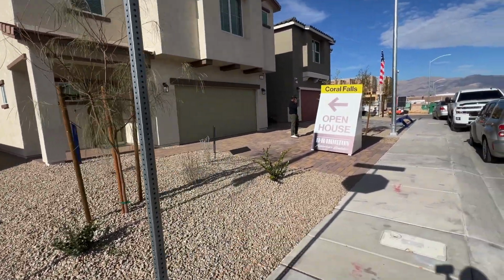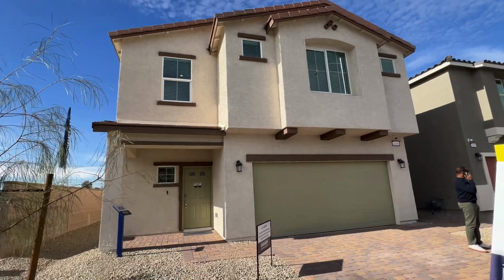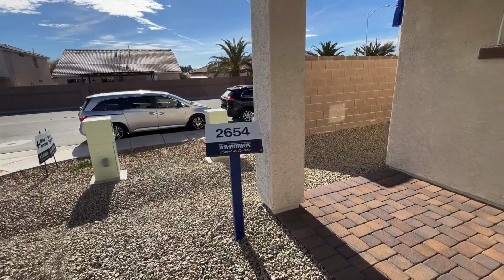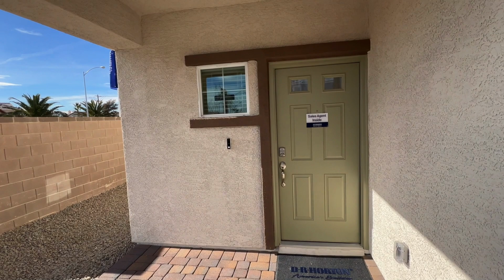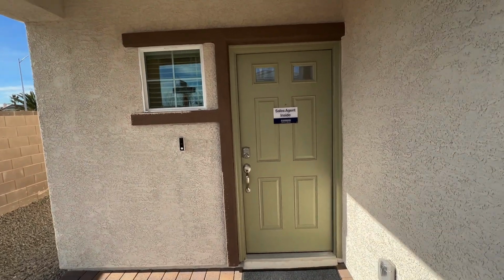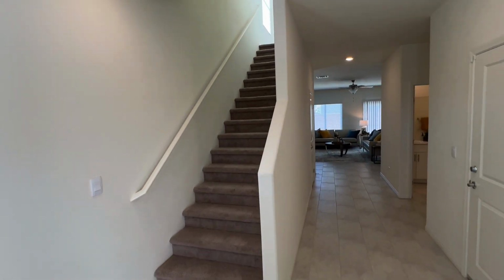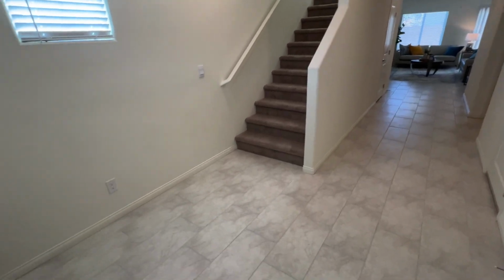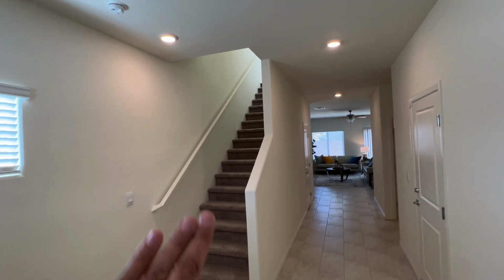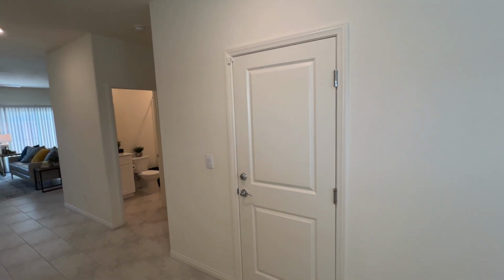So you notice right here, you got the pavers, your 2-car garage. Here's our front look. Let's go inside. Here it is, 2654. Also, it's going to come with the smart Ring doorbell and also with your combo deadbolt lock as well. So let's go inside. As soon as you walk in, you've got this nice wide open area right here. And also the hallway is pretty wide as well. They've got the staircase here heading upstairs. This would be your door to your 2-car garage.